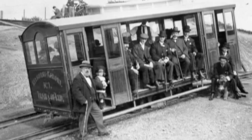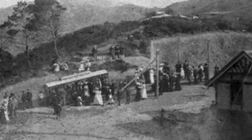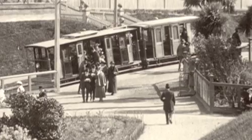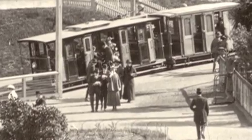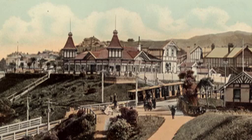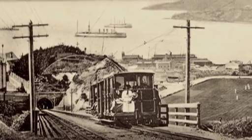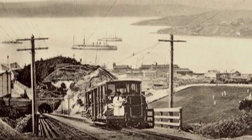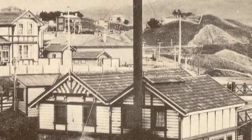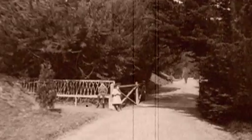Finally, everything was ready, and over 4,000 people rode the cars that first weekend. Soon, the people getting off at the top were able to enjoy a cup of tea at the newly opened Kelburn kiosk, while contemplating their descent back into the city. And after admiring the view, said to be the best in the whole colony, the travellers could inspect the sections for sale before wandering back down through the botanical gardens.